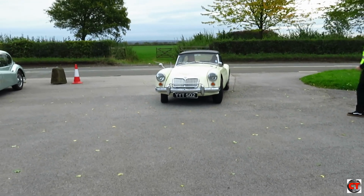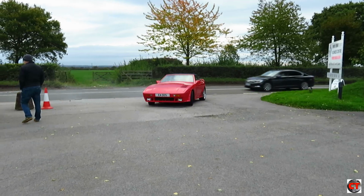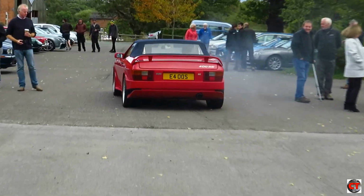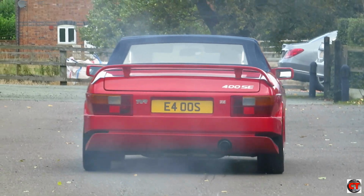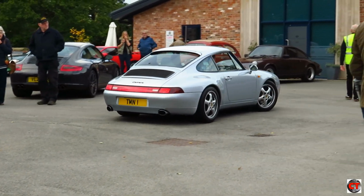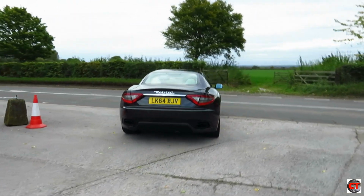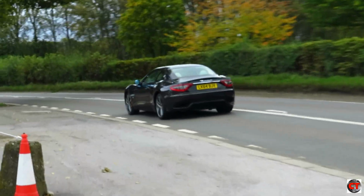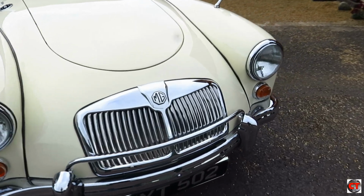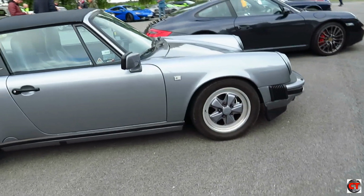MGA arriving, the classic car meet or classic car show. Try and do something useful with lockdown. Yeah. Just sort of at home. Sounds nice. That was loud. Also arrived now is this Porsche 911 Targa, the first Targa we've seen in quite a while.